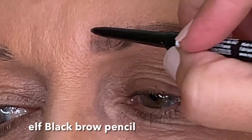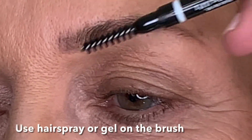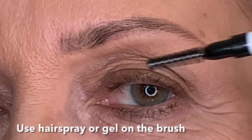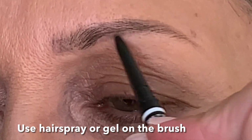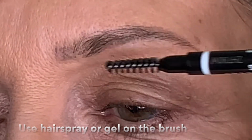So I'm going in now with the black e.l.f. pencil. Although you could put hairspray on this brush and then brush them exactly where you want. And then, like if you go to a wedding and you're hugging a bunch of people, I've done that. Some people, not hairspray. I've used gel, sort of like hair gel, just a tiny bit to set it. It could still be darker in the front.